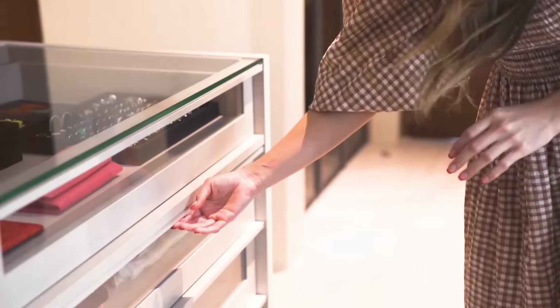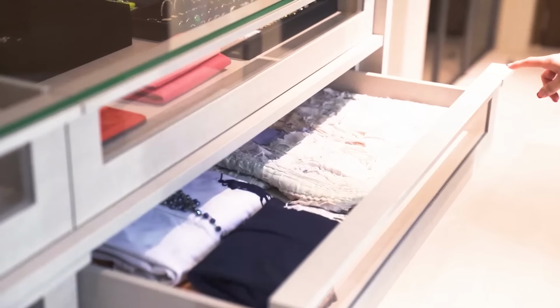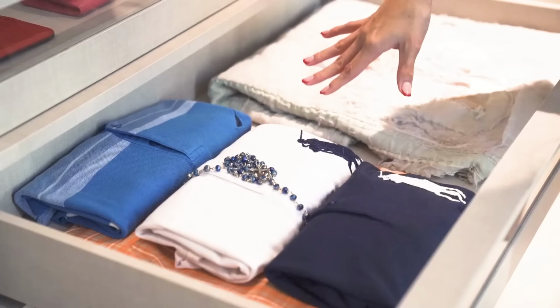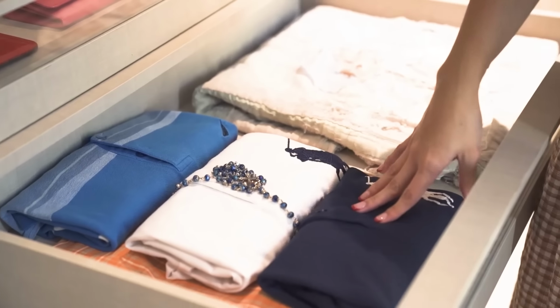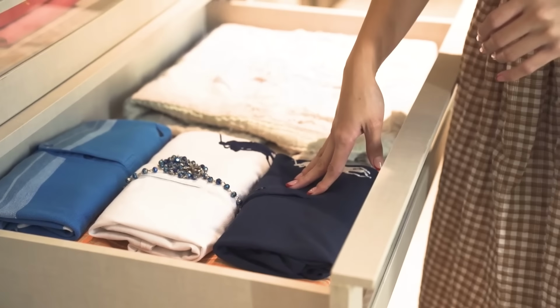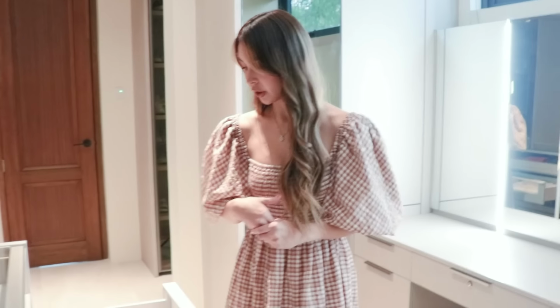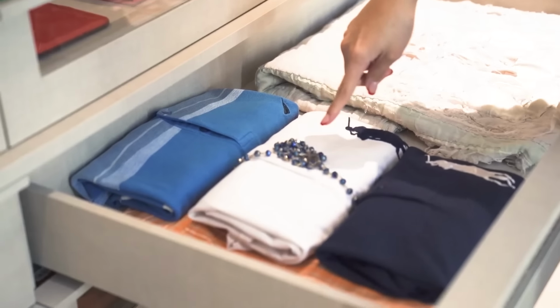Ito, one of my favorite drawer. It's my sentimental drawer. And it's written here, my sentimental drawer. These are the old polo shirts of my grandpa. I kept them and I have photos with him na yan yung mga suot niya. So, very, very important to me. Meron kaming linagay na rosary dyan.